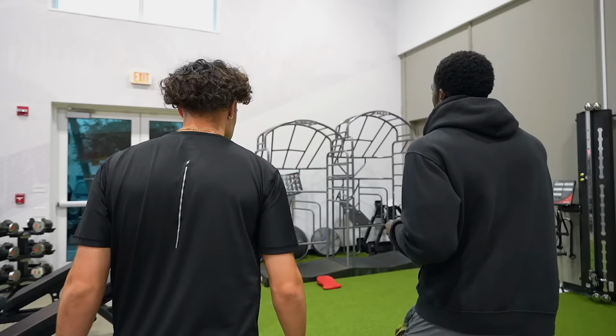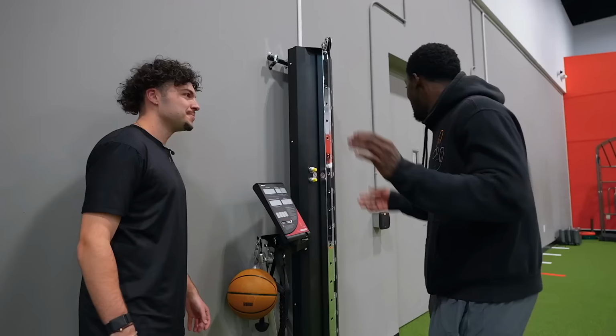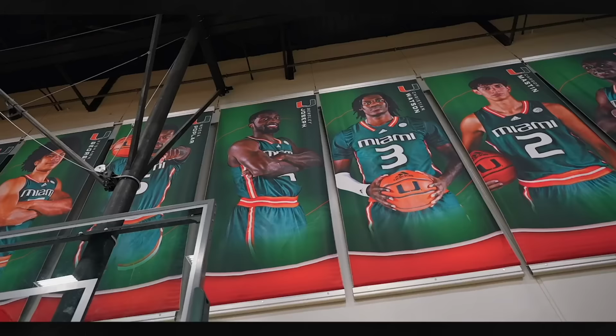We usually come in here and they got all different types of stretches. At baseball, they have one that's a baseball, and they got the basketball one. So let's get to the practice facility. We have two sides, so this is the women's side. Some days when the main gym is occupied, we just use the practice facility. We also have a saying we live by as a team, as a program: attitude, commitment, class, ACC. It's the theme we live by and how we want to approach our games and our system.